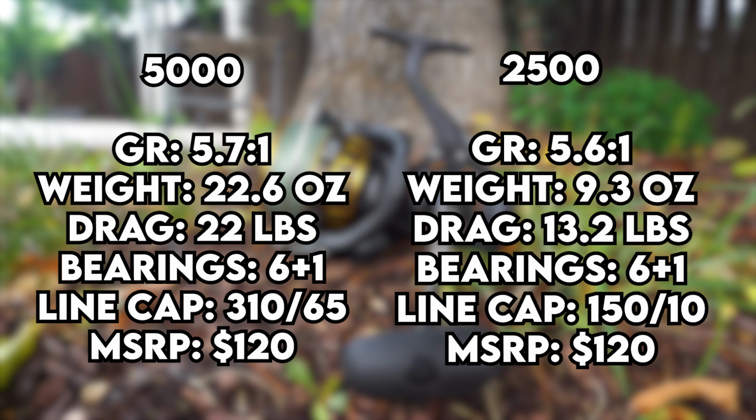This is the Daiwa BG 5000. This is one of the big boys. The gear ratio on this one is 5.7 to 1. It's coming in at 22.6 ounces for weight. The drag is 22 pounds. The bearings is 6+1. The line capacity is 65 pound braid, 310 yards, and the MSRP is $120.